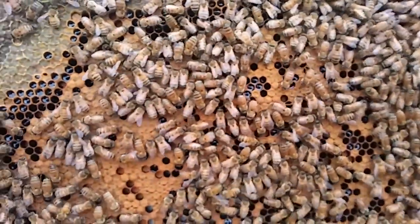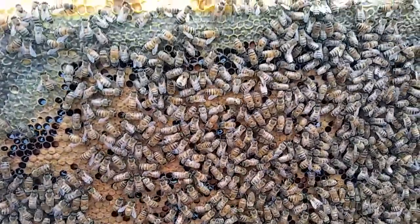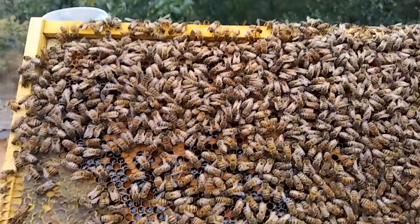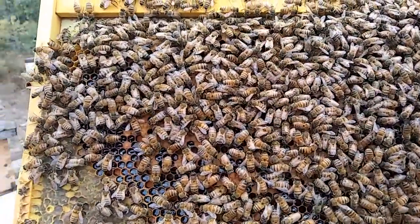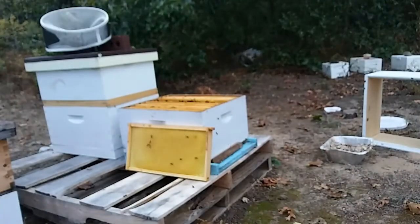Alright, that looks good, y'all. Capped brood. Some of the cells that are open have nectar in them, but this one's pretty much brood. More of the open cells on the back are backfilled, but there's a healthy amount of brood there as well. Winter bees.